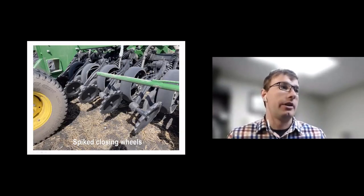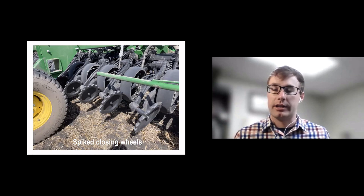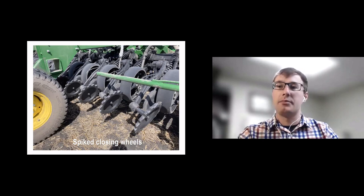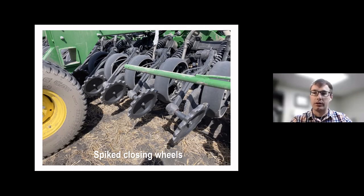The single disc opener here, we've got spoked gauge wheels, which we'll address a little bit later, really help for muddy conditions and breaking up the soil surface if we have a lot of exposed soil. It provides just a bit of a friction point, as well as collapsing some of that sidewall trench smear we might see with a disc opener. It makes it a little bit easier for a small seeded crop like canola to break through and reach the soil surface.